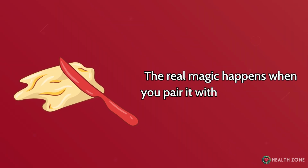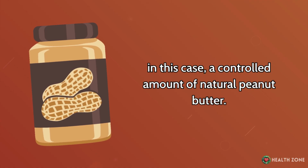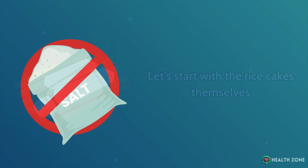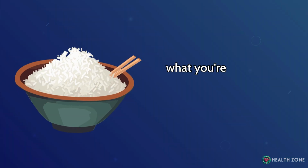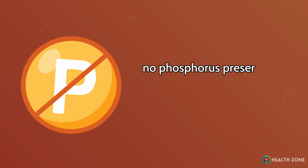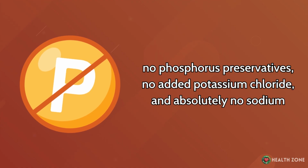The real magic happens when you pair it with the right spread, in this case, a controlled amount of natural peanut butter. Let's start with the rice cakes themselves. When you choose a brand that's unsalted and additive-free, what you're getting is essentially puffed brown or white rice, no phosphorus preservatives, no added potassium chloride, and absolutely no sodium.